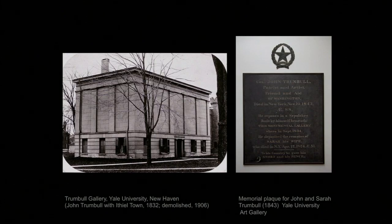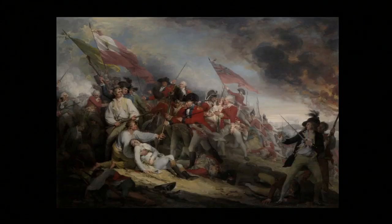To explain the action in the picture here, we can turn to the artist himself. John Trumbull wrote a description of the picture for the catalog that he published after the works came to Yale. Now, he assumed that his readers in 1832 would know that the Battle of Bunker Hill was part of the siege of Boston in 1775, when the British Army and Navy had occupied Boston but were surrounded and besieged by rebellious American colonists who were increasingly belligerent.